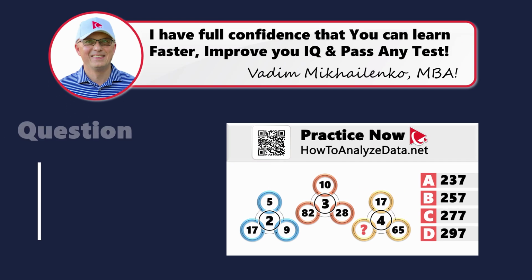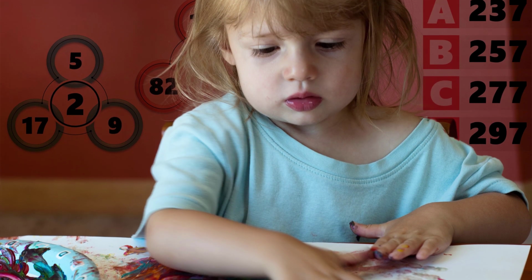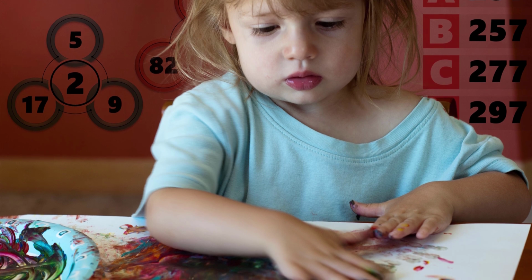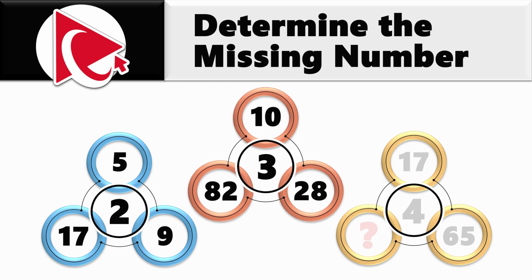But I gotta warn you, understanding this particular question is like deciphering a toddler's finger painting. Colorful, abstract, and the real meaning is anyone's guess. You're presented with 3 unusual looking shapes. Each shape has numbers inside. The first shape has numbers 5, 9, 17, and then comes 2 in the middle. The second shape has numbers 10, 28, 82, and then 3 in the middle.